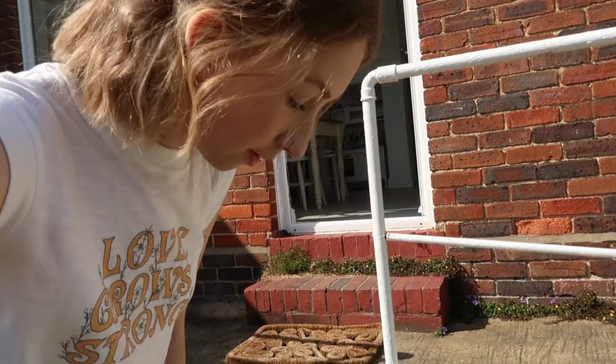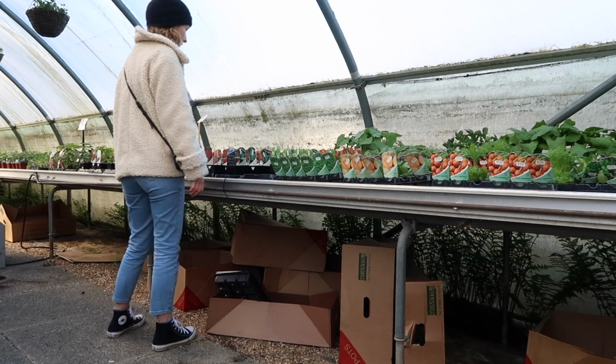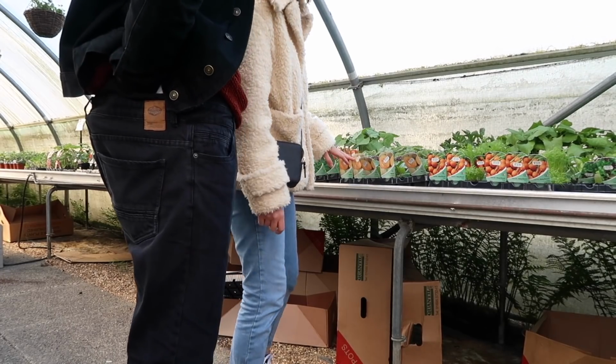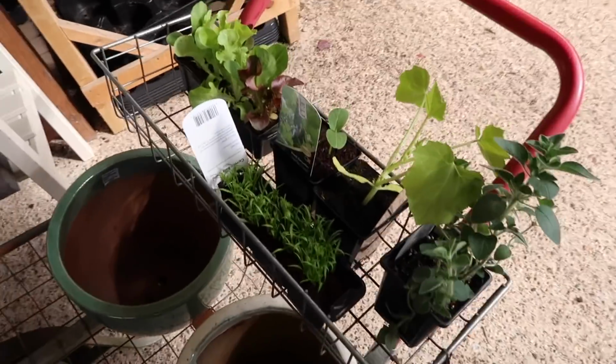Whilst Doug sorts the lights out, I'm going to perch myself down here and update you on the garden. Last weekend we went to one garden centre that we hadn't been to before, and we went to a couple of nurseries. Got a couple of pots and some veggies.